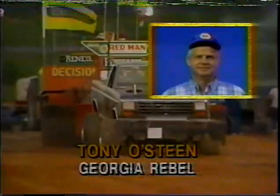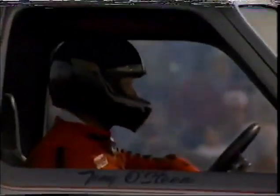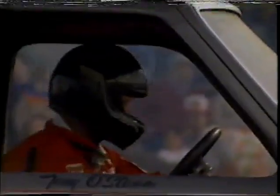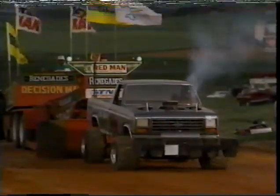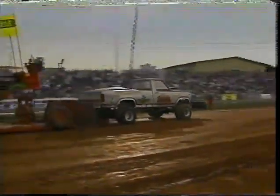Well, let's get ready for another top Ford driver. This is Tony Osteen, the Georgia Rebel. He is out of West Green, Georgia. It's a Ford F-250. He runs a powerful 675 cubic inch Ford engine, Army. Yeah, but Richard, it's kind of ironic that Jim Lyons just pulled and Osteen follows him, because you talk about guys that experiment. I want you to listen to this truck.